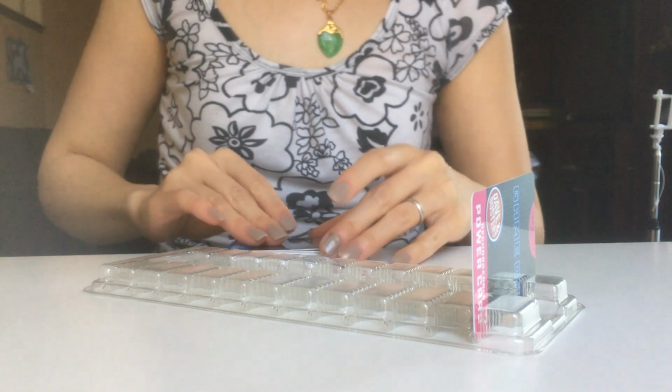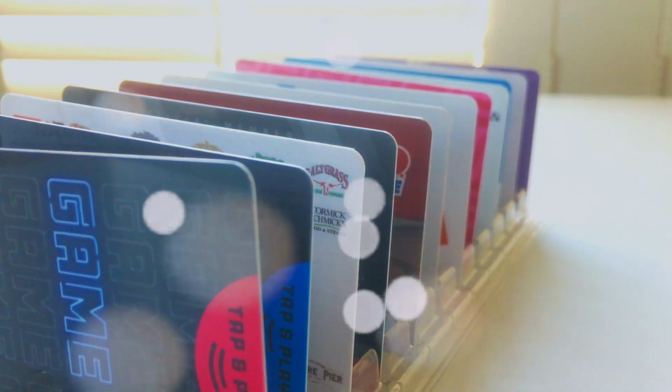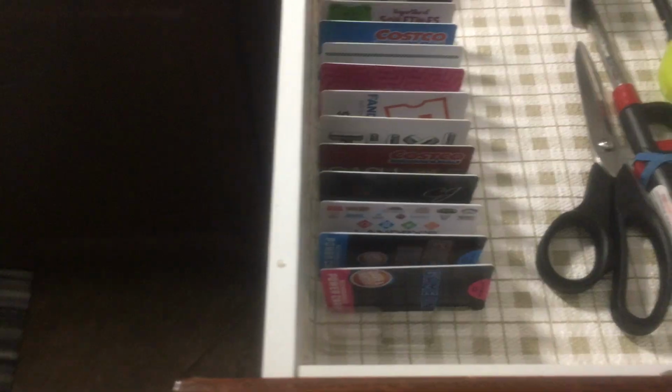If you have a lot of gift cards like we do, you can use these as a visual organizer that will fit nicely into drawers. It makes it really easy to see all the gift cards that you have available, and then you can use them up.